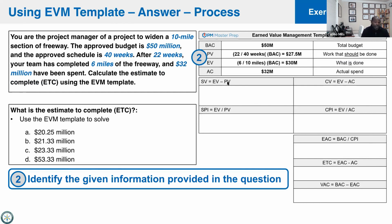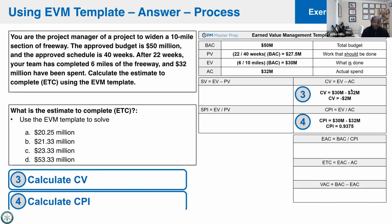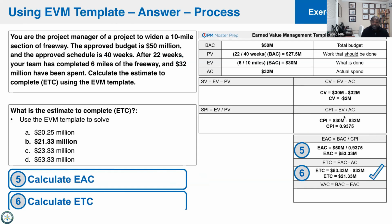Now, you can find your schedule variance, earned value minus planned value. You can find your cost variance, earned value minus actual cost. You can find your schedule performance index. The question didn't ask you anything about that, so you don't have to go there. And what the slide is alluding to is that we're strictly talking about cost. And then remember, the estimate to complete is the remaining money.